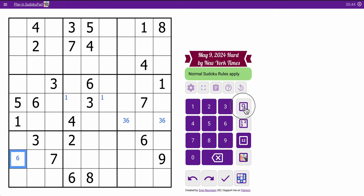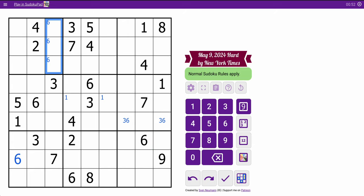Six is placed in box seven. There are one, two, three sixes looking into it. I put the six in one of those three. Okay, vertical scanning the six we've already done. Three can go in two places in column one. That's all I get.